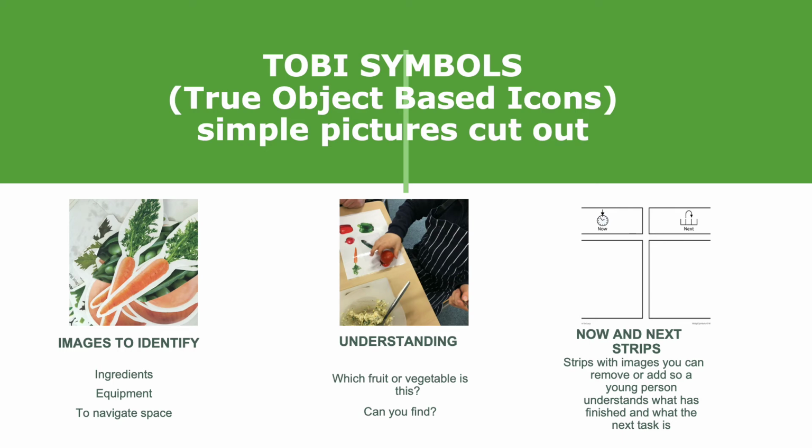I have mentioned using symbols, and I know that this may not always be possible in your setting, but it's just something else that may help to have in your toolkit of strategies. I use Toby symbols, which are true object-based icons, and these are just real images of food that you can find anywhere on the internet. You can cut around the shape, and if you have the time and the resources, laminate them. You can use them to ask them to point out the carrot in the picture, or on the table, or in the garden growing. Just make the symbols for the vegetables or fruits that you're using for that session. There's no need to make a whole host of them. Just do it as you go along, and if it works, great, and then do it for the next one. If not, don't worry too much about it.